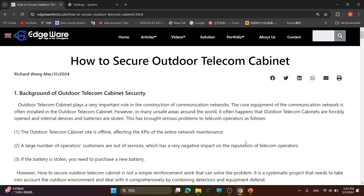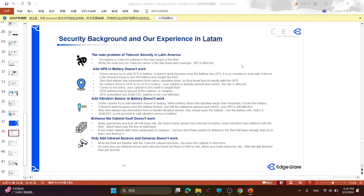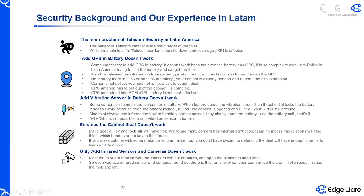This brings a lot of problems because telecom cabinets normally carry a lot of important devices for telecom carriers, and this will end up interrupting the network. This is a common problem, but we find it's not that easy to fix using a normal way. So we want to talk a little bit deeper about this. This is one slide I'm trying to introduce. I will focus on this topic with our experience in Latin America. Probably different regions are different, but I think there are some common experiences we can share.